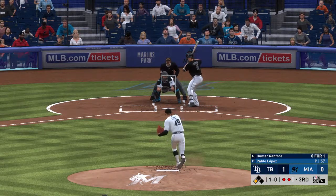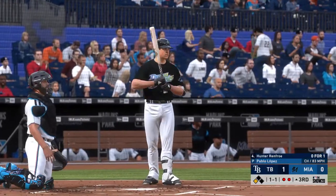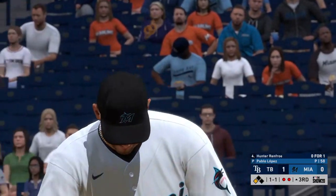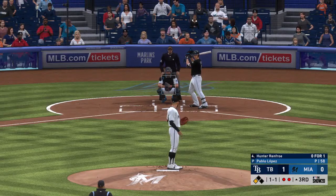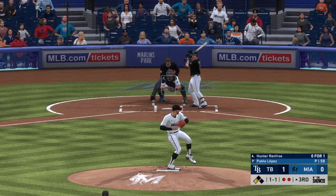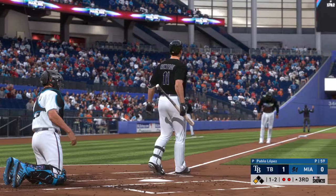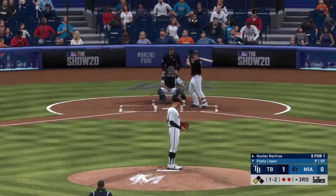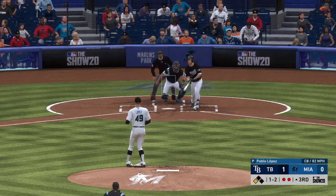The 1-0. And a strike to even the count. 1-1. Men on third with 2 down. Lifted down the line in left. And this is going to get down. It's a foul ball. The set and the 1-2.